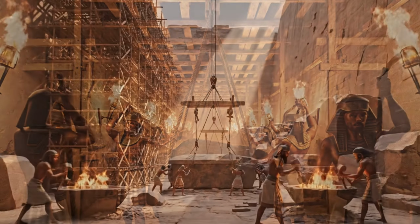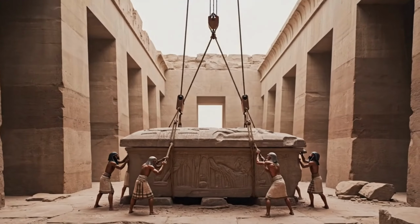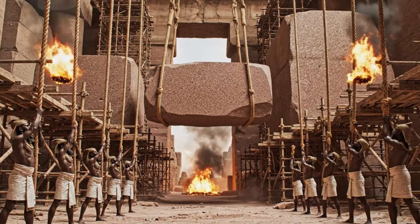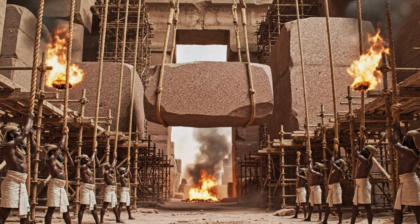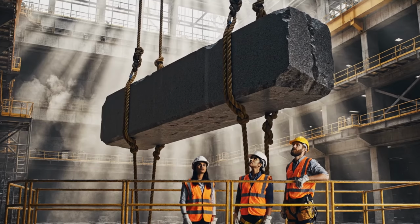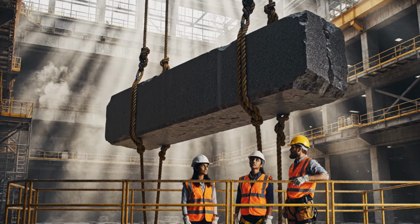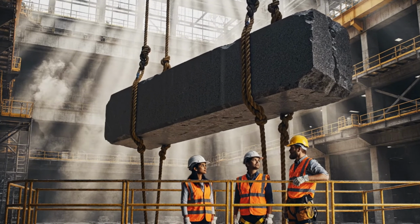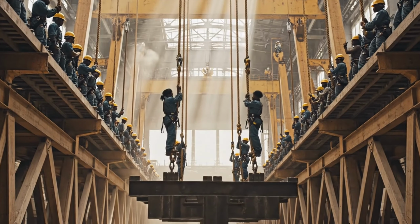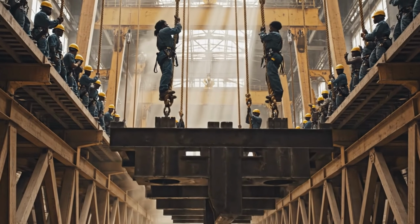Deeper still, to the king's chamber, where the greatest challenge awaited. Red granite from Aswan dragged 800 kilometers by human power, now raised into place inside the pyramid. 70 tons suspended by ropes, held aloft by human strength and nerves of steel. Every worker's life depends on every other worker's focus. Human trust at its most extreme.